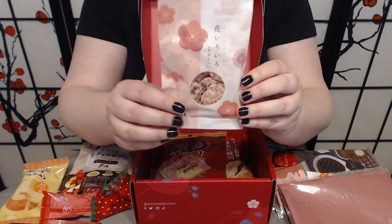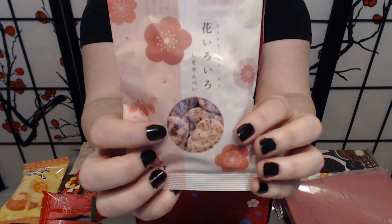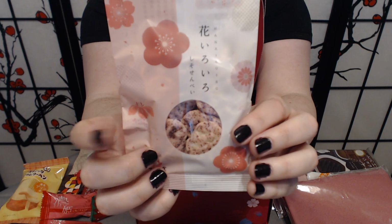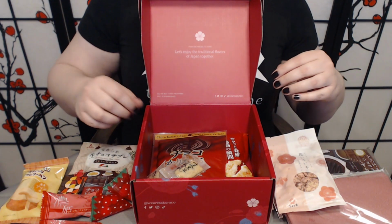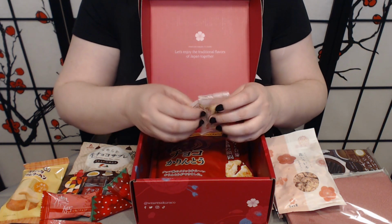These look like they're going to be pretty good. One thing to call out is you can actually see the seasoning through the package on here, which is usually a pretty good sign. It usually means you're going to get really nice, good, strong flavor. So that makes me really happy. I'm super excited.